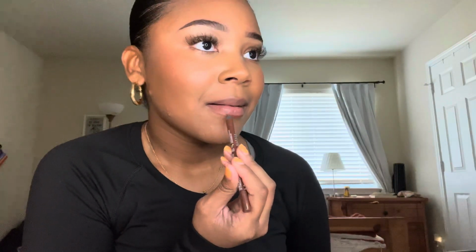So actually, I'm going to be using this NYX lip liner. I'm pretty sure this is in the shade Urban Cafe. This is like a true brown. I feel like I never overline my lips because I don't know how and I barely know how to line them.